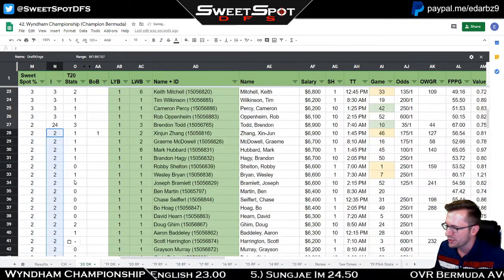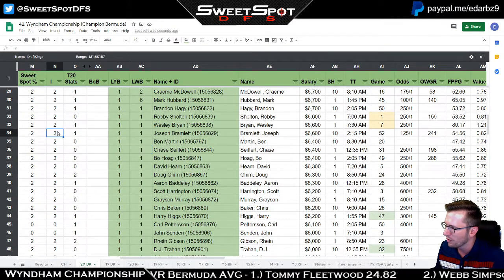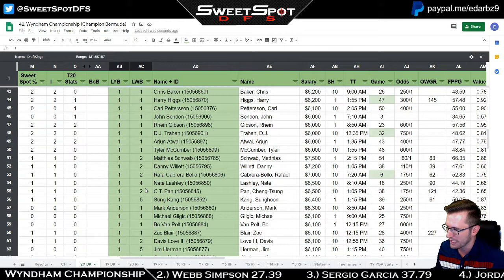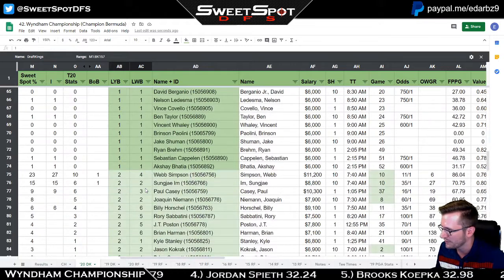Now the model just spits out these numbers here. It has nothing to do with salary. This is obviously my own bias. It's really just looking at the bucket combination and determining how important that bucket combination is. I don't have anything with official world golf ranking or anything like that involved.